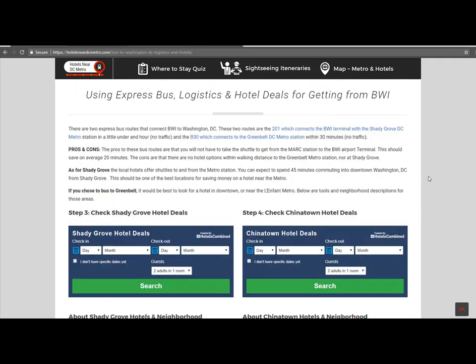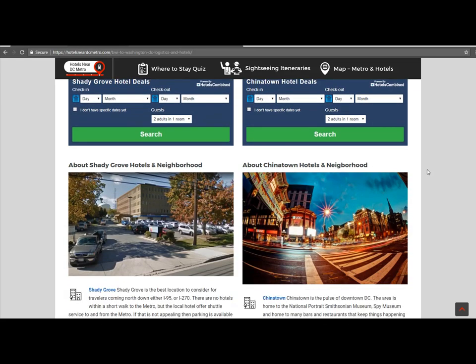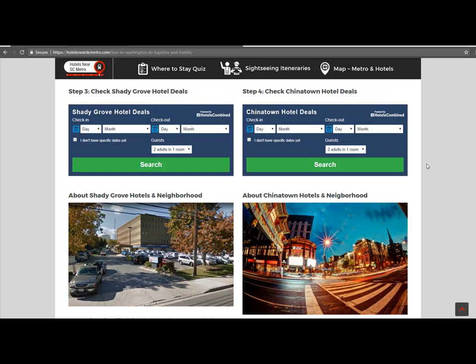The other option to get from BWI to D.C. is to utilize two different bus routes. There is a bus that will take you to Shady Grove, which is the last stop on the Metro Red Line, or it takes you to Greenbelt, which is almost the last stop on the Green Line. So once you get to Shady Grove, you could obviously then hop on the metro and go further into the city and find a hotel near the metro, which our site can help you do.